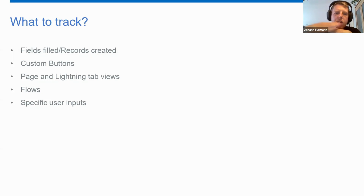And lastly, specific user inputs. This is something I will talk about later. It's a very interesting topic, but hopefully it doesn't happen in your org.